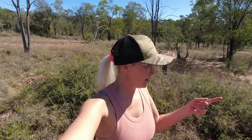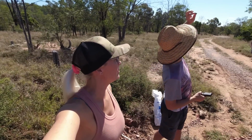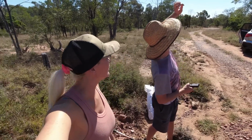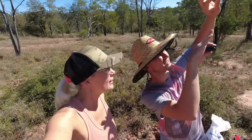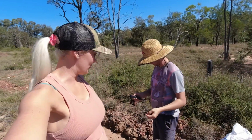We weighed my big one from yesterday, and what was that, 22 carats? Yeah. That's a similar sort of size, probably about the same size. Maybe 23 carats, I reckon. It's got striations that go through it. It's pretty sick. It's pretty freaking awesome.